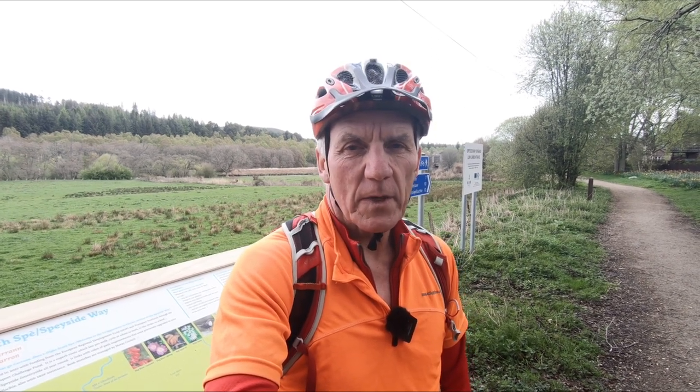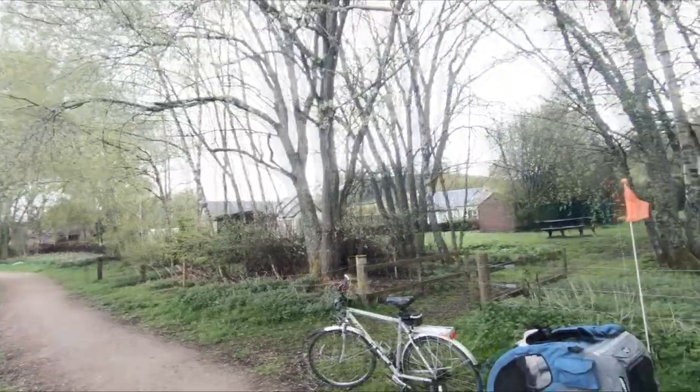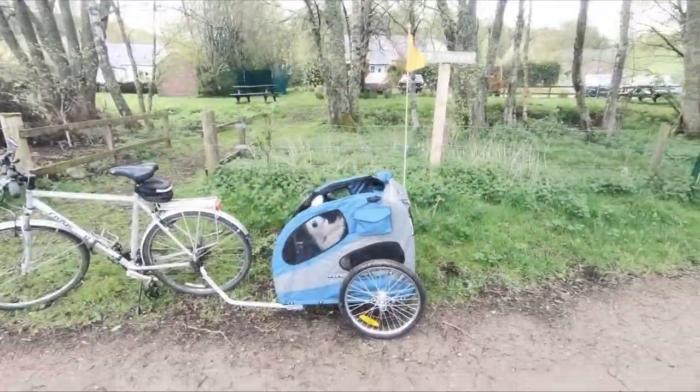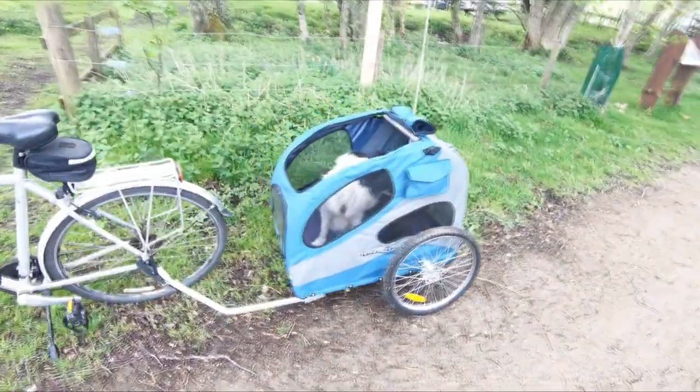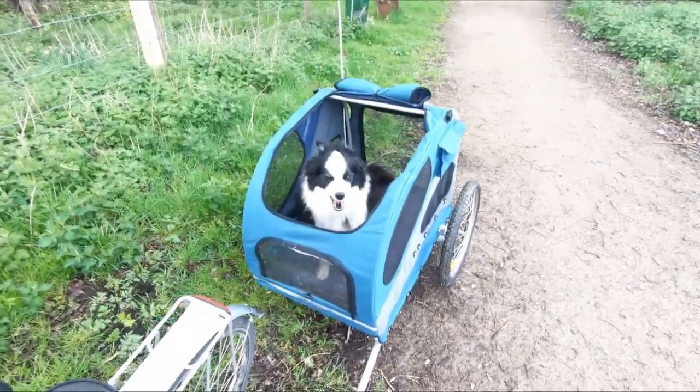When I say we are going cycling, I'll be doing most of it. In fact, I'll be doing all of it, because Meg will be in her wee buggy quite a bit of the time. She will get out and have a run, but when she gets tired, she can pop back in there and have a little rest.